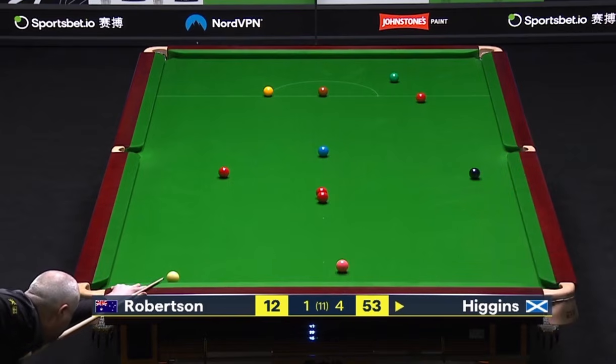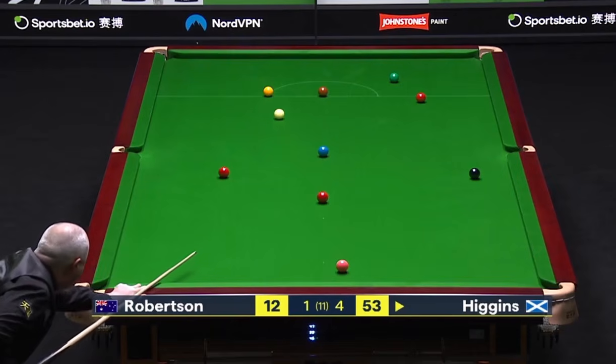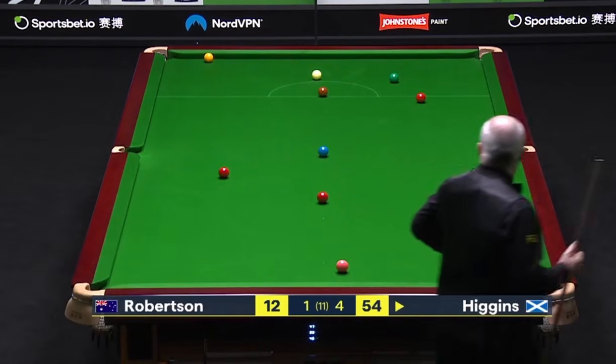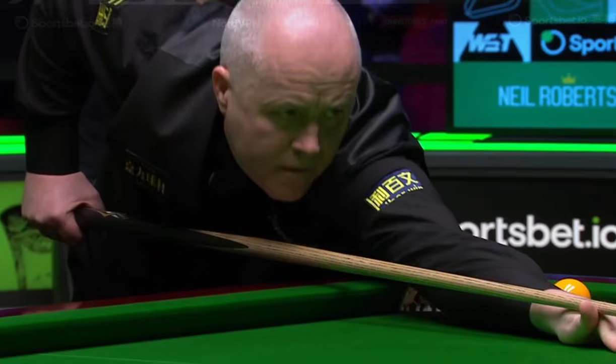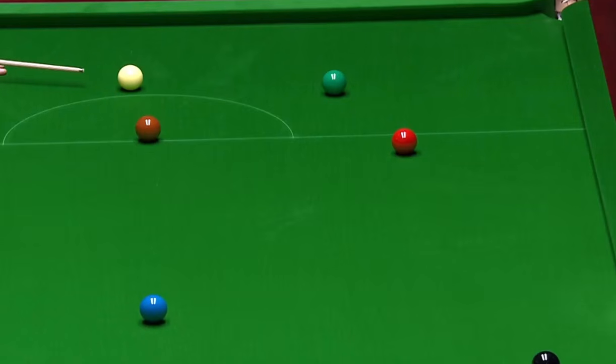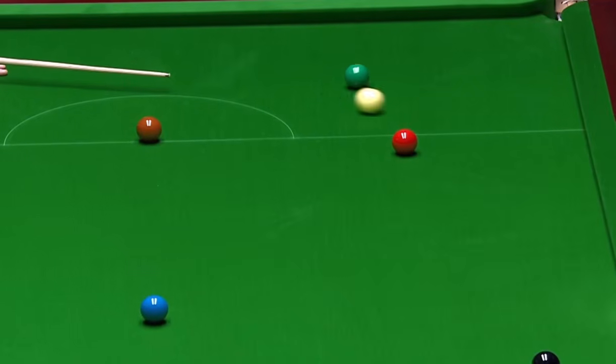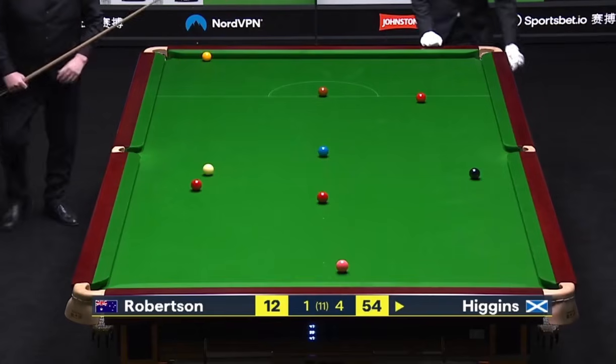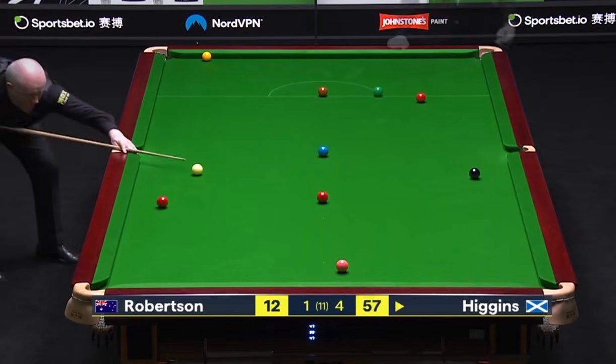Might just have a pot into the centre. And if this goes in, should go on to win the frame. Yeah, that's a fantastic shot. Just needs to land on one red here, which is all he'll need. Well, he is on this.